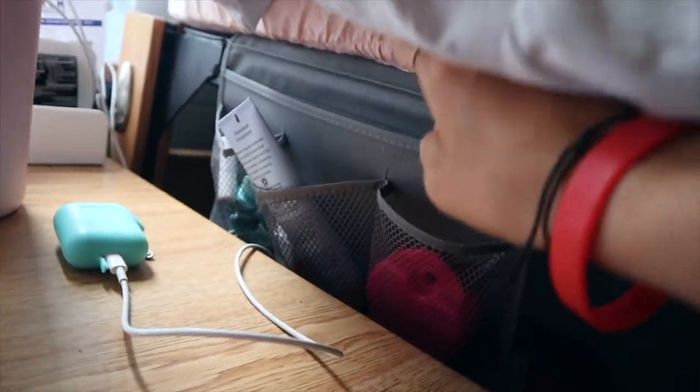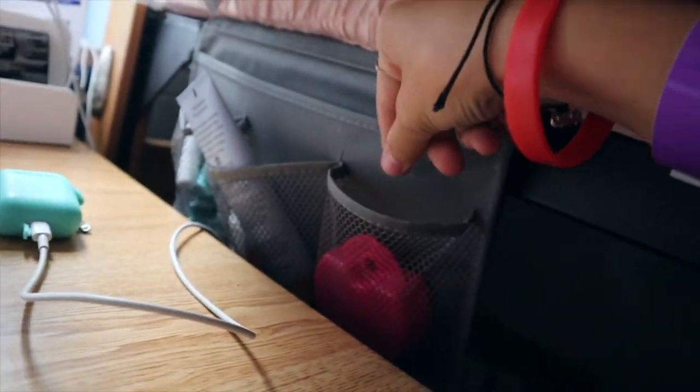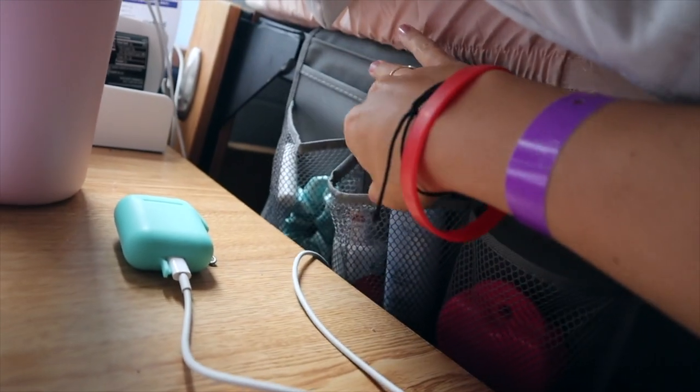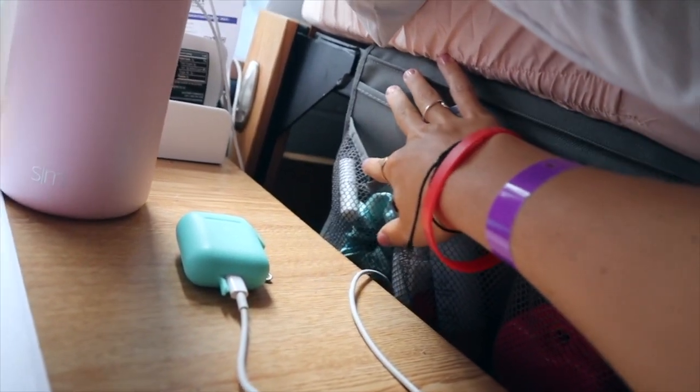And this is off of Amazon. I showed you guys this before. I just keep my retainers in it, some hand lotion from Target, my inhaler, an extra scrunchie, and my chapstick.